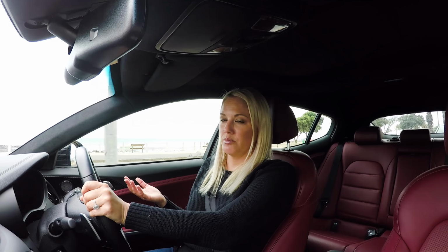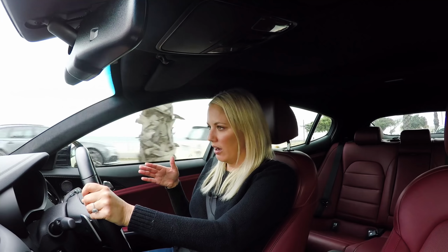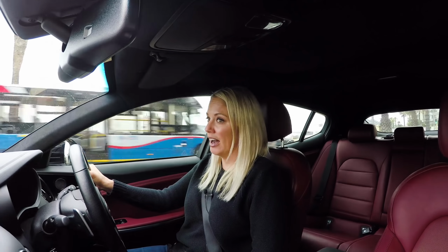Even in sport mode, the suspension is quite soft and the ride still smooth and comfortable. Again, I would drive it every day, and so why have a car that's uncomfortable? Why have a car with stiff suspension unless you are taking it on a track every day? I don't get it, people. I just like it because I don't need to wear a sports bra while I'm driving it.